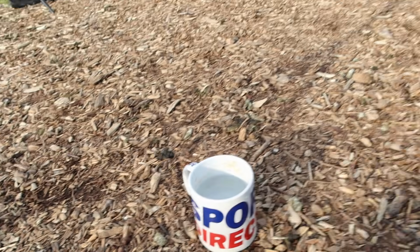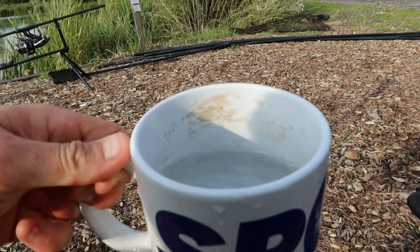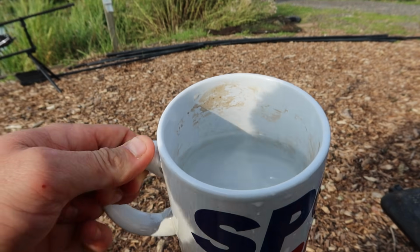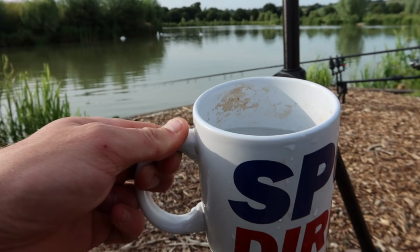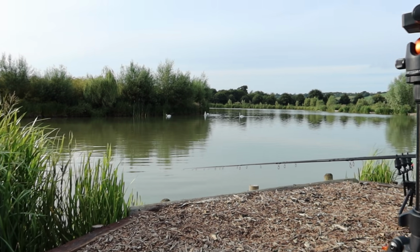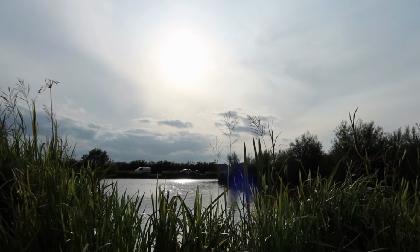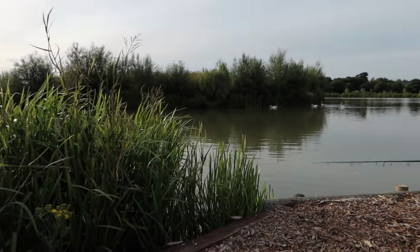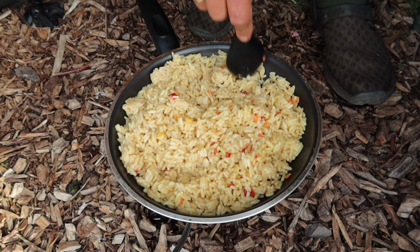So got my mug down here with my water in, although it's not very clean. Starting to build up some stains in there. If anybody remembers my old one, the loyal Parker Baits viewers will know exactly what I mean. But the sun's starting to go down over the back there, so we're cooking with a view. Lovely, blooming jubbly.